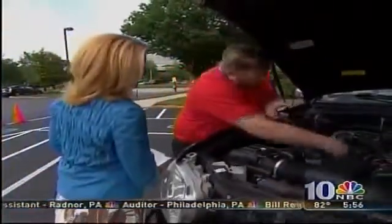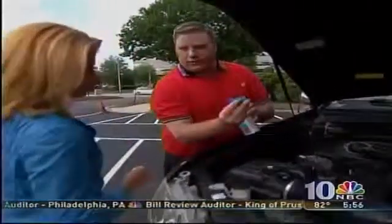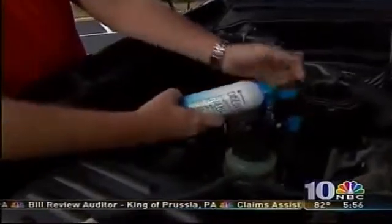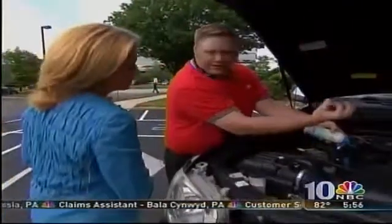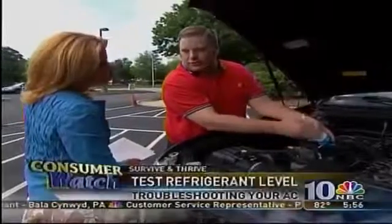So if you're low, you can get this R134A with leak sealer. You can see the clips on here as well. Put this right on, pop this open, hit the button, and you're going to get R134A in your system, making it nice and cool. We also carry these that have a gauge, so when you're putting the R134A in, you can be confident you're right there in the green, so you're good to go.